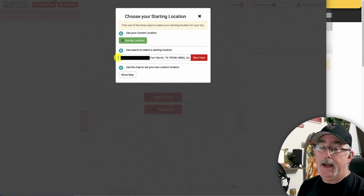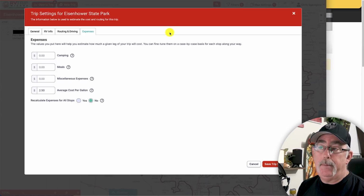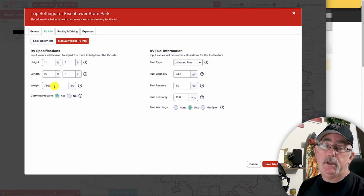Now we're going to use my address right here, so we're going to say start here. And now it's going to bring up the settings and the stats screen. This is where you're going to build out all of the details about this route. So we have the name, it's active. We're going to go over to RV info. This is where you plug in your information for your RV height and your length and your total weight. So this is going to steer you away from bridges that you may not be able to cross.